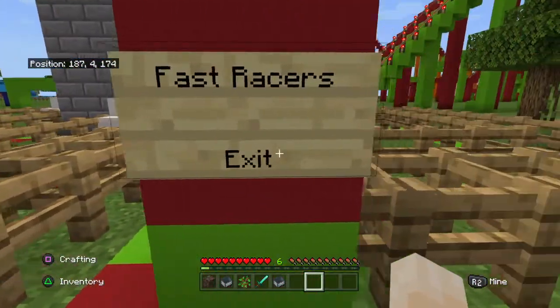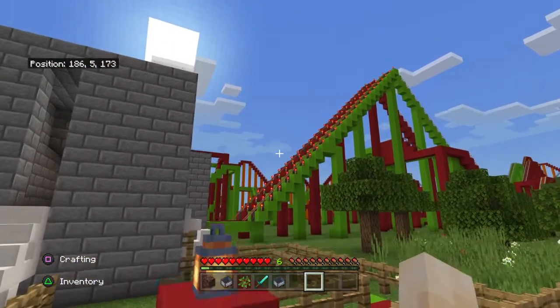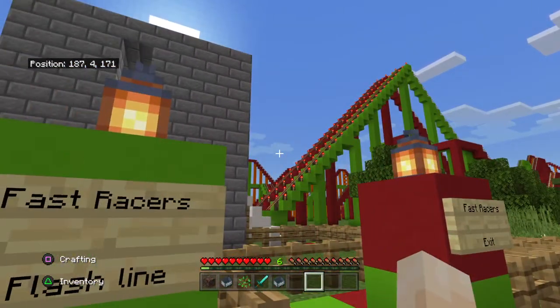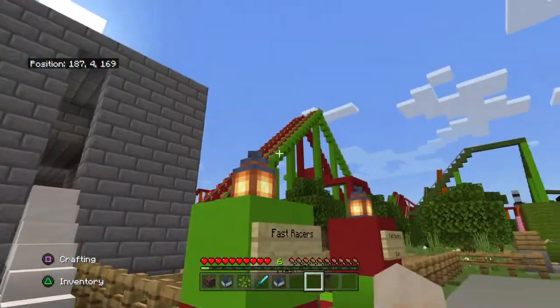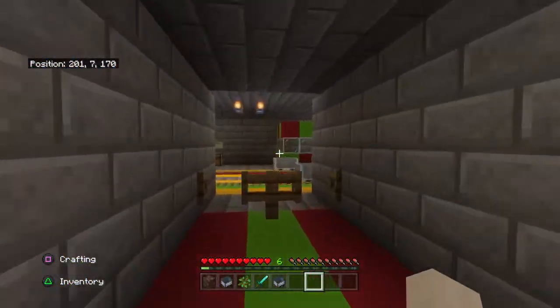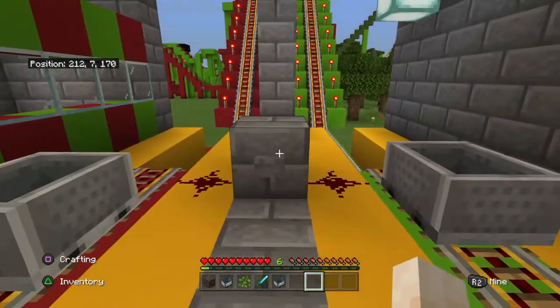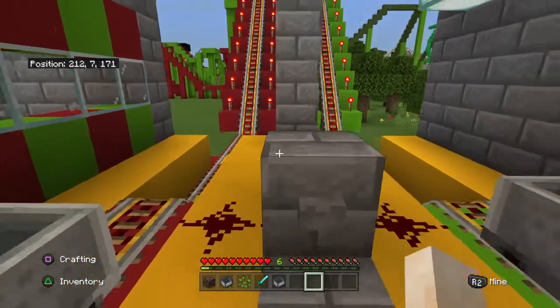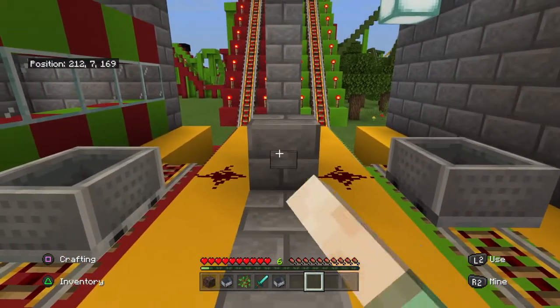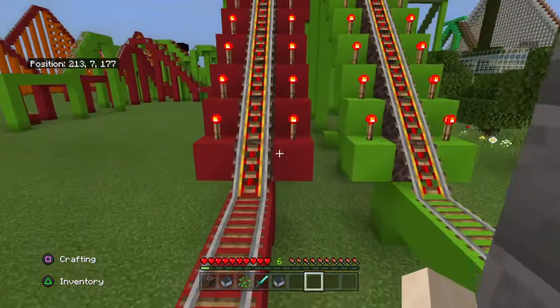This is a two-player, so sorry, I'm by myself, so I can't race another player. But this is a racing coaster, as you can see. Let me go ahead and show you what it looks like. See, you got two people, and then the operator will push this. See? And then the race is on.